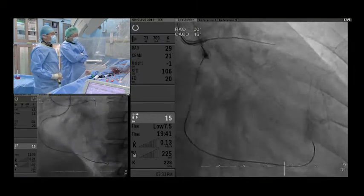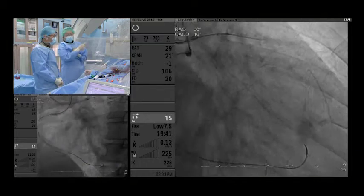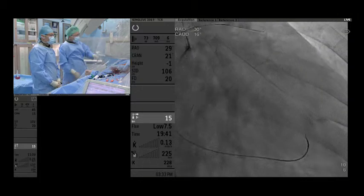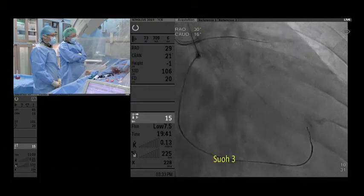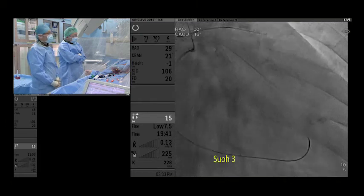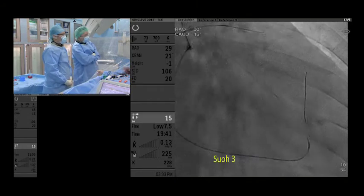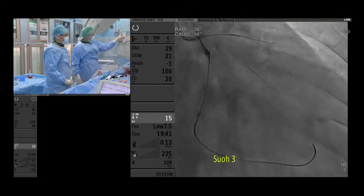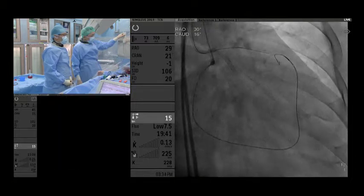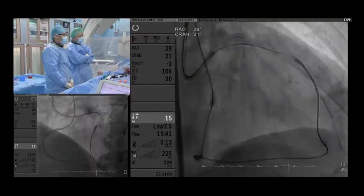And we can see some continuous connection to the distal LAD. And you can see at the tip of the retrograde Corsair, there is very strong bending of the septal collateral. So I picked up SO3, and SO3 was able to negotiate this channel. And very fortunately, although I cannot aspirate any blood, the Corsair easily passed through this channel. Of course, I confirmed this. And this is a tip injection from the retrograde Corsair.